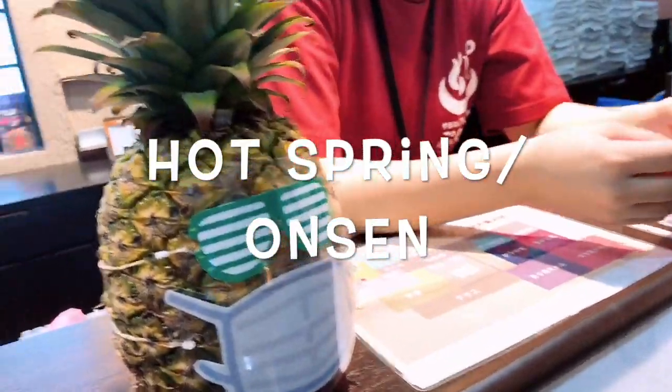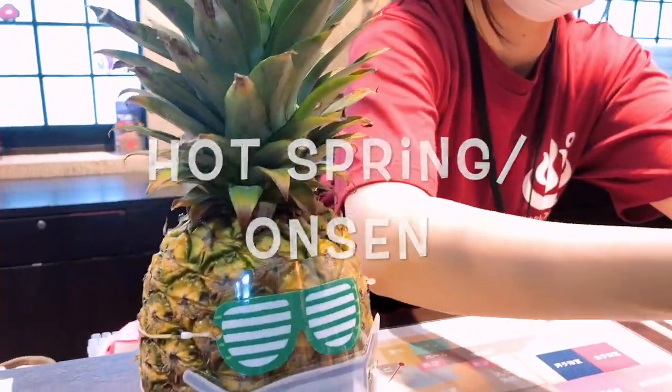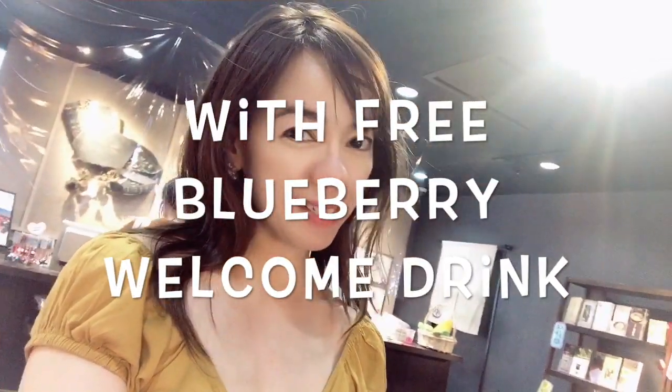Okay guys, it's time for onsen! Okay, hi. 850 yen, no towels, but with shampoo and body soap already inside. And I think they have dryer too. It's just that they don't give towel unless you will bring or rent. Come on, let's go inside now and enjoy the onsen.